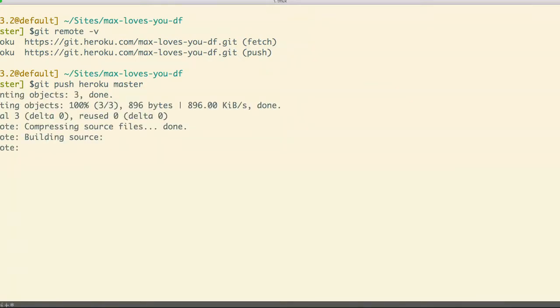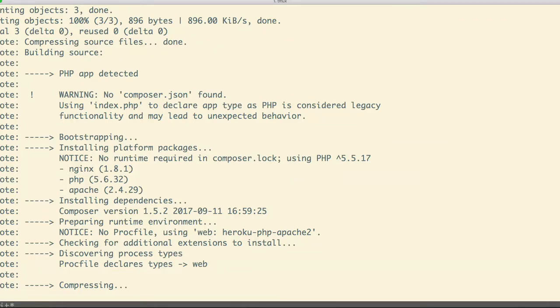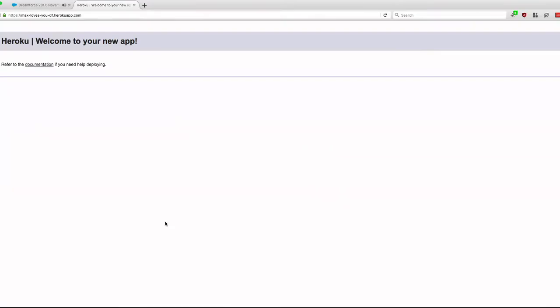And just like we saw before, the build system is going to detect that this is a PHP app. It's going to set up the runtime. There are no dependencies. This is a one-line app. And it's going to go ahead and push it to Heroku. So now if I come back here to my empty app, and I refresh, and I wait for conference Wi-Fi, we have hello, Dreamforce. And that's how simple it is to get started on the platform. Create an app, and then you git push heroku master.